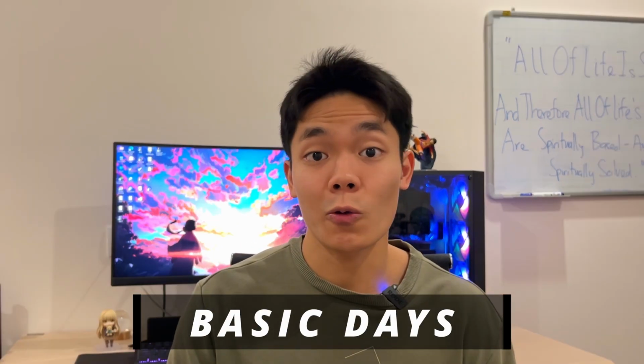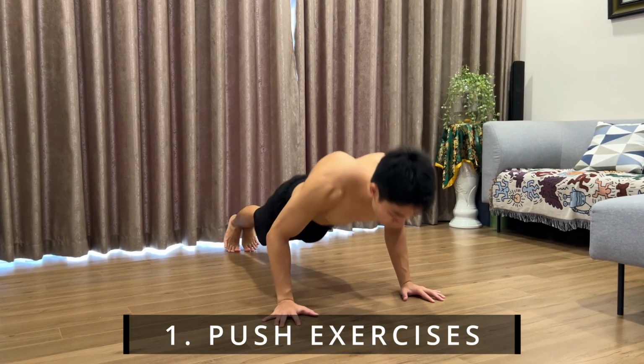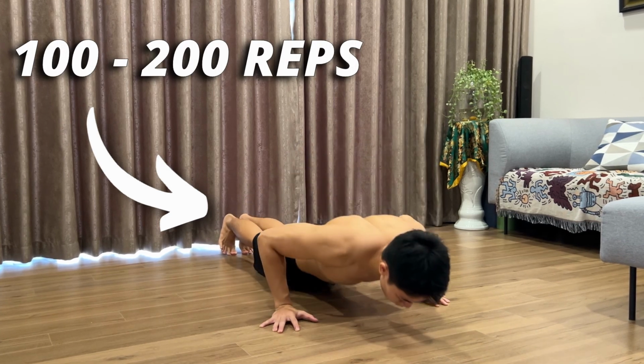So that will conclude my 2 days of skill workout, and for the 3 days of basic exercises, here's how I would train them. For the first basic day, I would go for the push exercises, and I would only focus on doing the regular push-up for 100 to 200 reps.